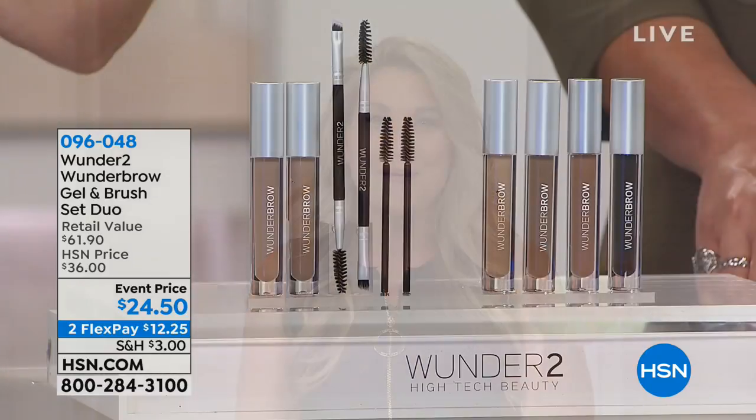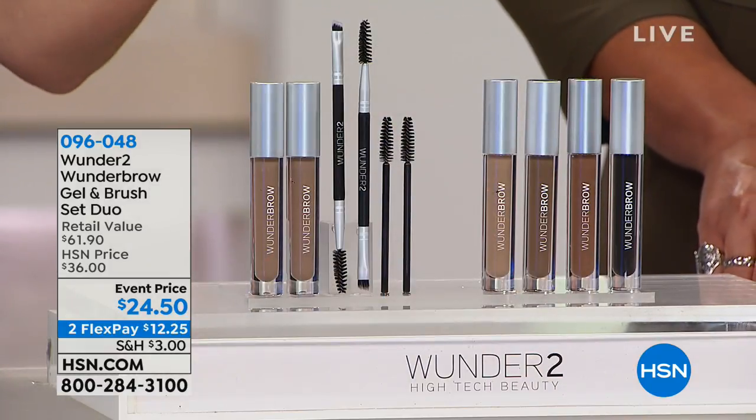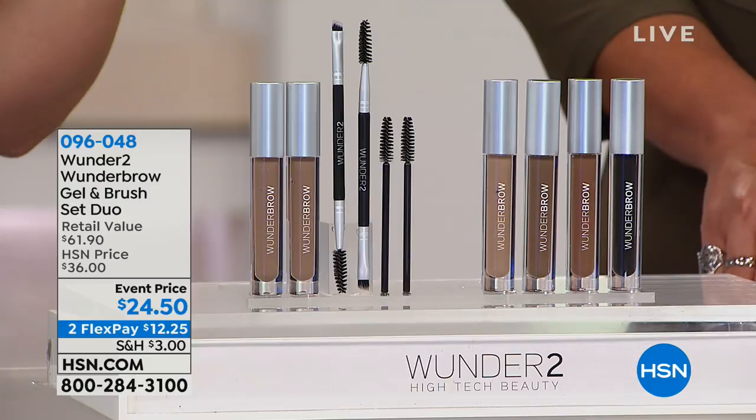And guess what? They're not going to go anywhere because they're completely waterproof, completely transfer proof. Oh, and by the way, they have dimension because you're talking real hair-like fibers in here. This has not been back. I want to say it's been over 4 months, almost 5 months since we've been able to get this back.